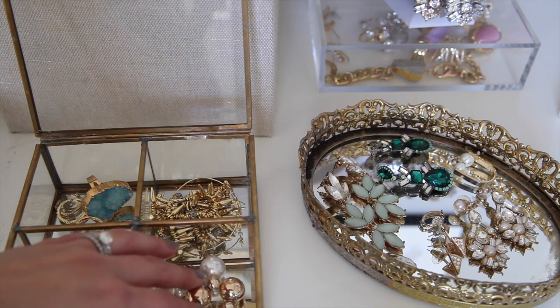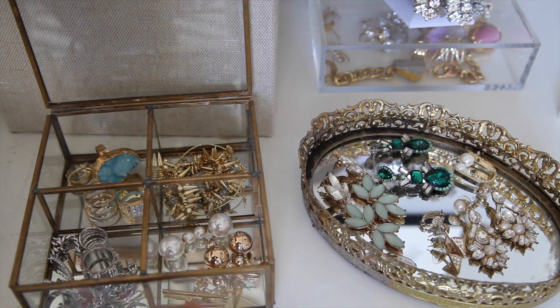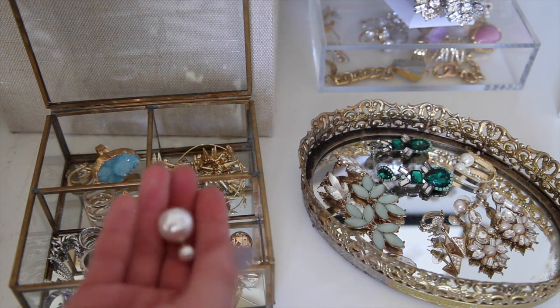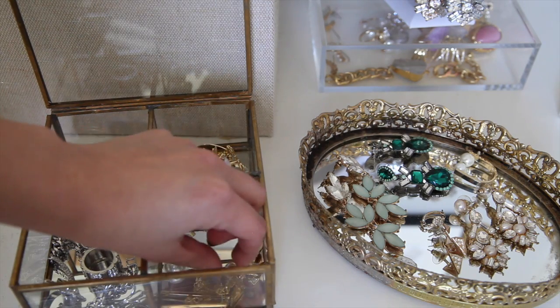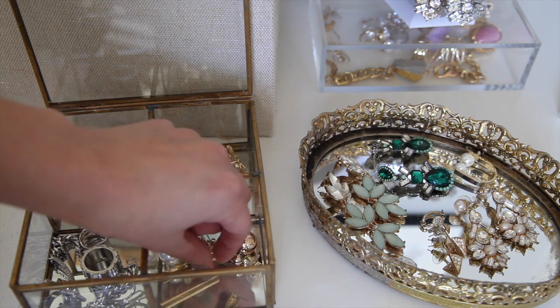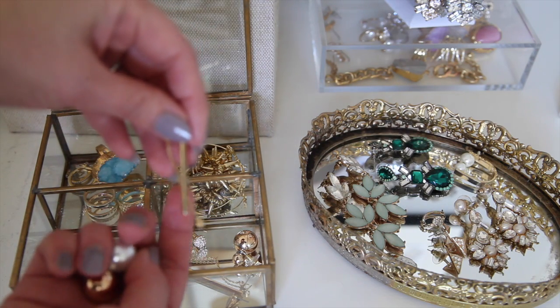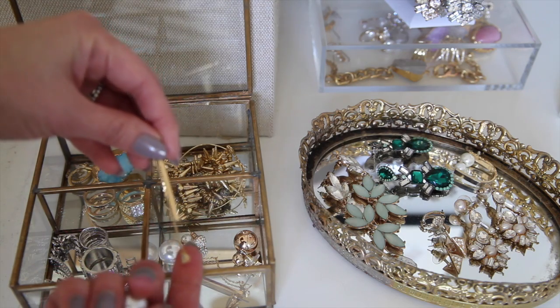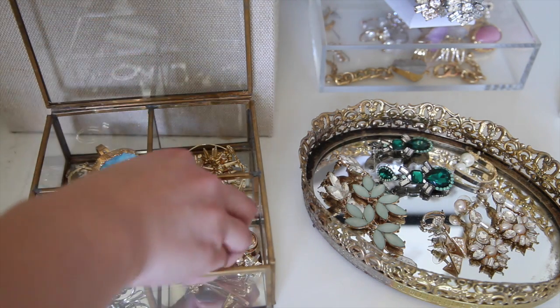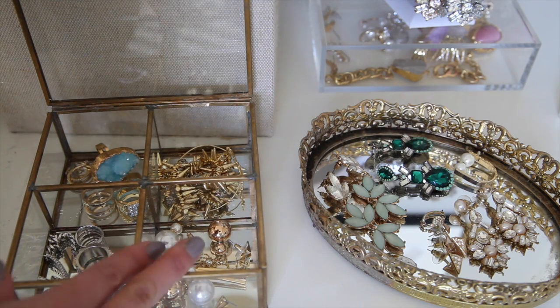Here are some of the more trendy kind of earrings. So these ones are the double pearl, and then there's gold ones, and then there's these really fun bar ones with a little tassel behind it, a little pave diamond. And so I like to keep those together so I know that's where all my double-sided earrings are.